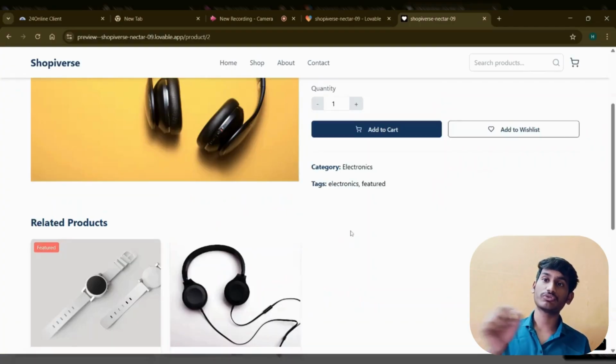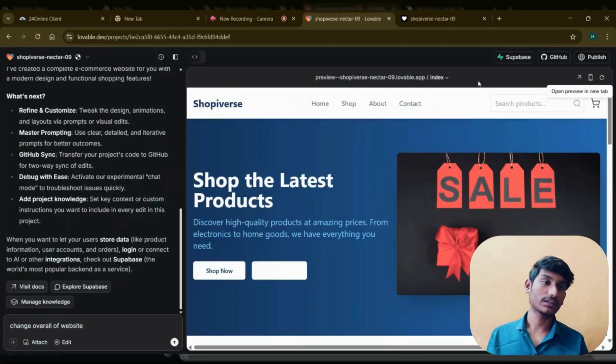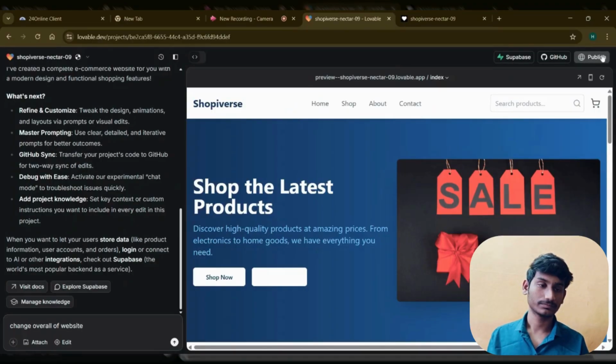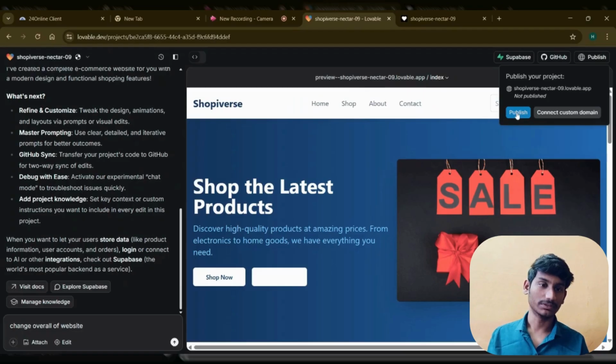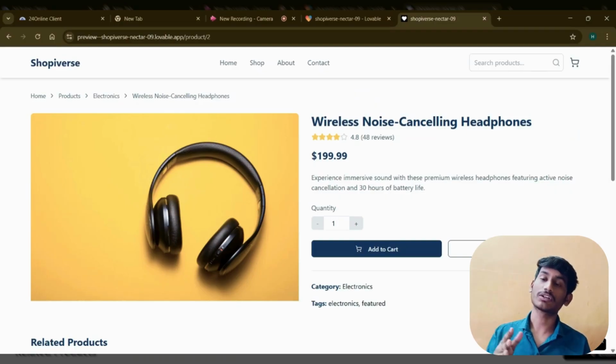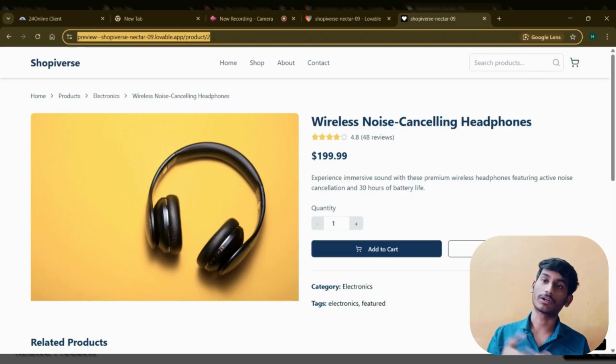If you are happy with your site, just go back and click publish. Publish. Completed. See, if you want to share your website link with your friends or your family members, just copy this link and go to your WhatsApp or any platform you want to share. Just share this.